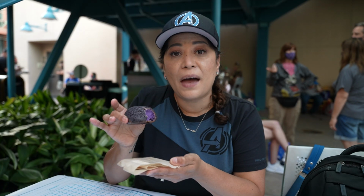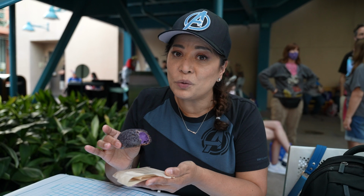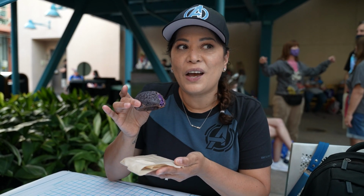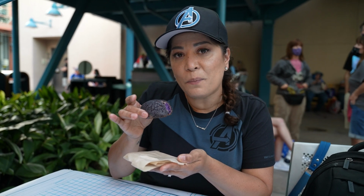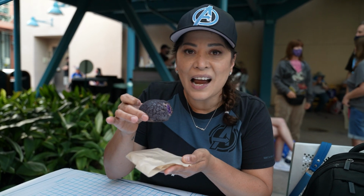Wow. So that raspberry flavor really comes through on the cream. It's tangy, it's creamy, not so sweet. This is just like I remember from last week. The only thing I wish this had was a little bit more texture. This outer shell, it's not crunchy at all.